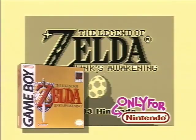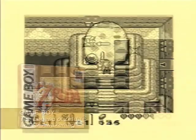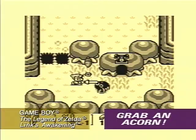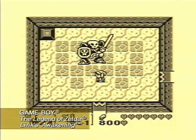As Link, you traverse different and challenging levels in your quest. Find a power bracelet to pick up pots and stones, and the Guardian Acorn to reduce your injuries, if you get past this nasty, that is.